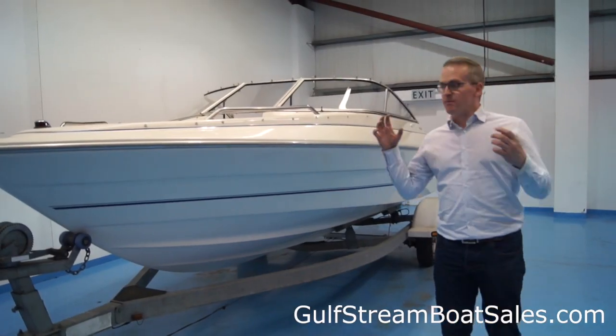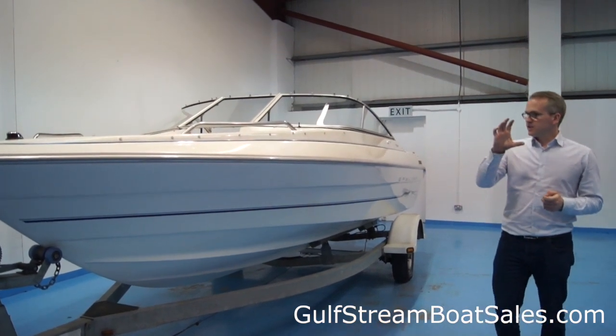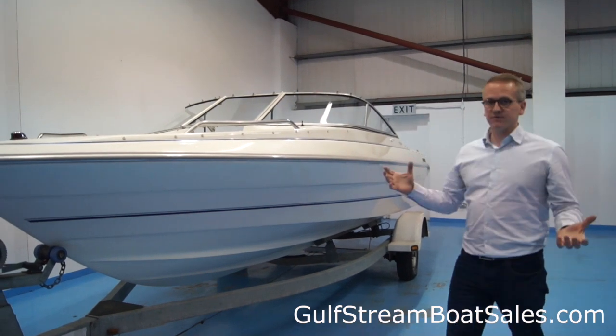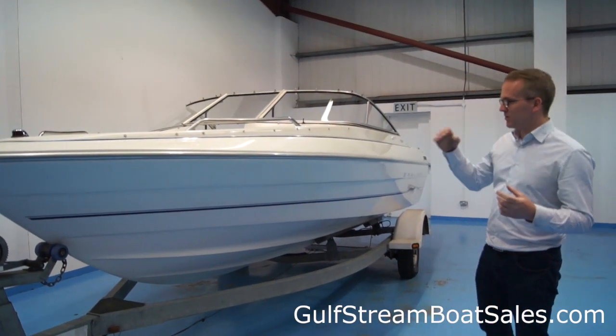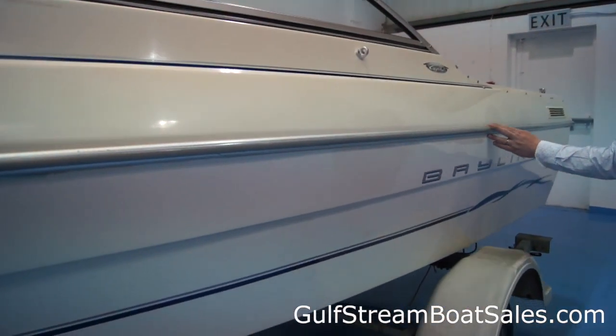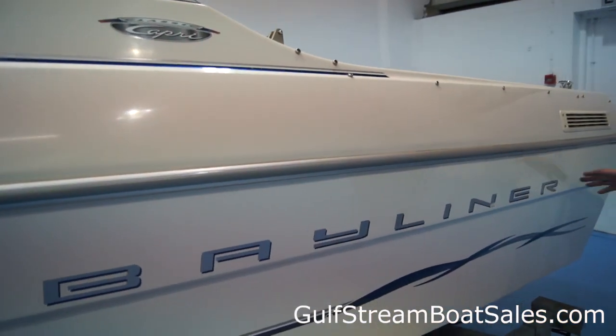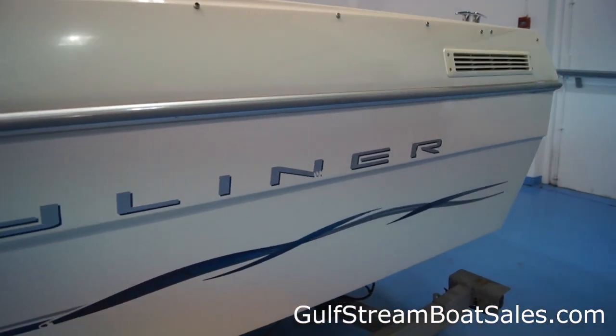This boat is in remarkably good order for a 2001 boat. The gel coat is almost virtually all unmarked. You know, there's very few scuffs or scrapes on it. The rub rail is in unmarked condition. There's no damage or anything to point out here. The Bayliner graphics are in nice order, coming the whole way back to the stern here.